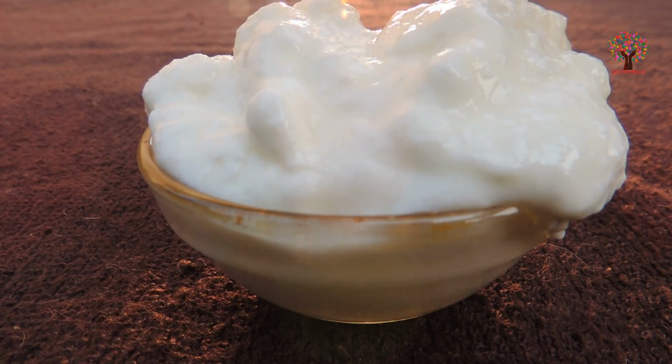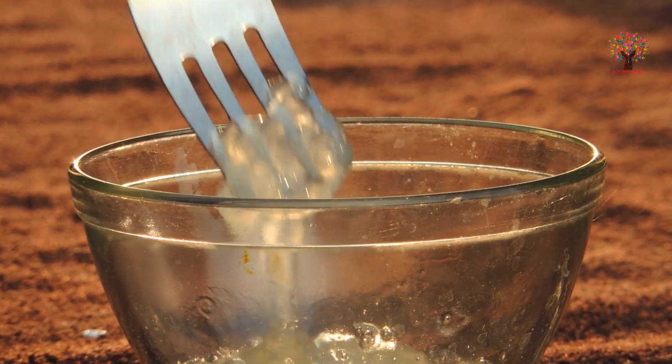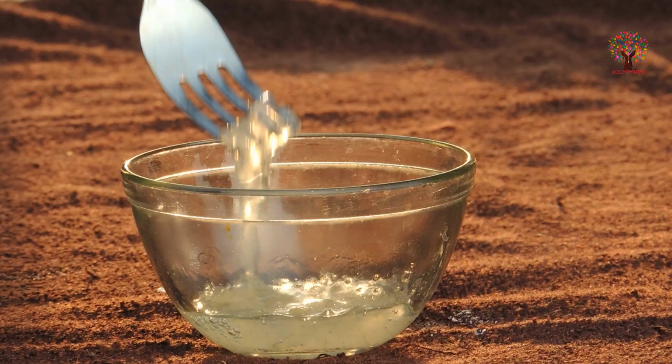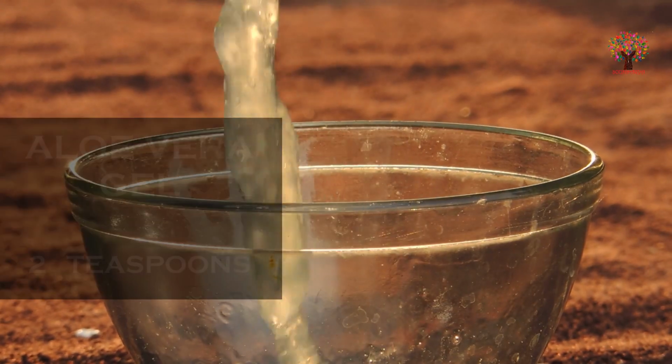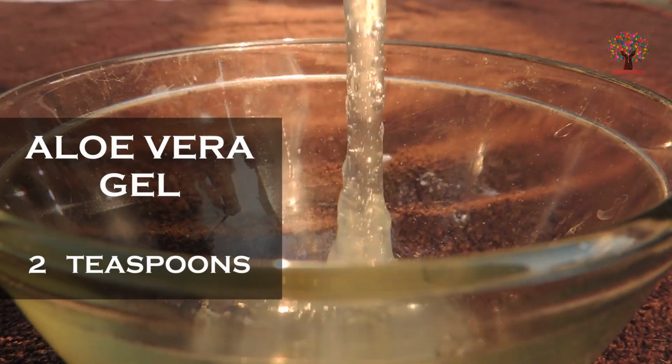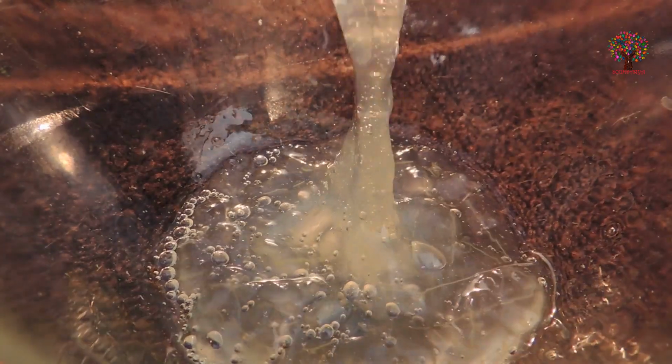Let's talk about some scientific reasons behind this. Aloe vera has vitamin A, C and D. Aloe vera has been shown to increase collagen production in the skin, which helps to reduce wrinkles. It also gives younger looking skin and radiant skin.